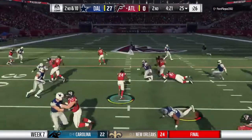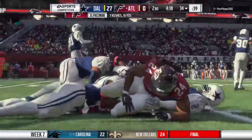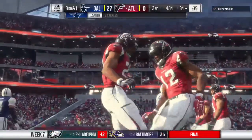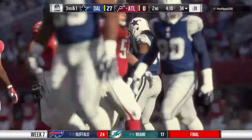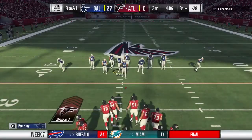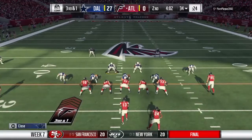On second down, Freeman. And he'll take this up near the 35, maybe the 34. 9 yards on the pickup there as they'll be left with 3rd and 1. Even though they gave up more than they wanted to on that play, it actually illustrates how well they bottled them up throughout the game because that was his longest run of this contest.